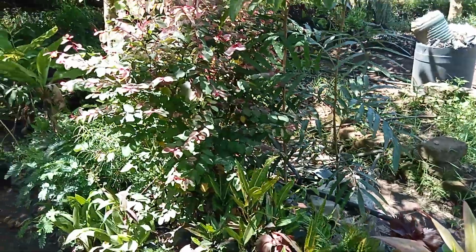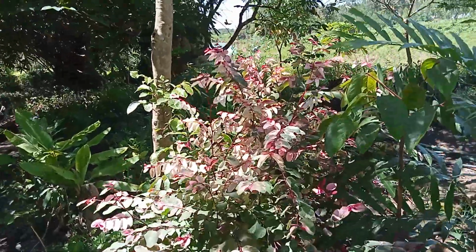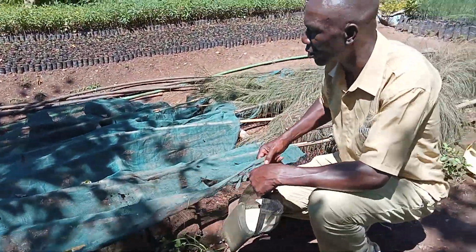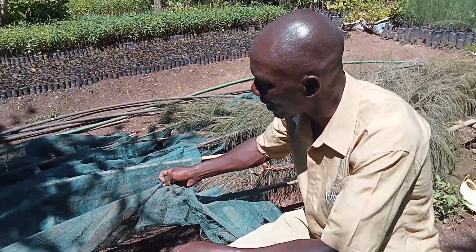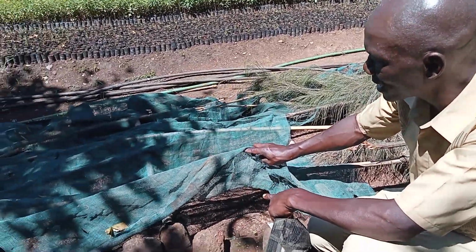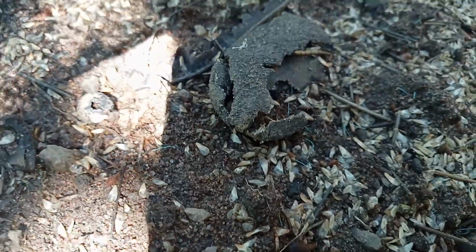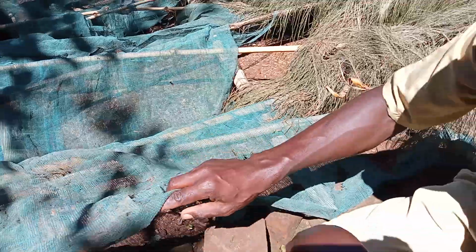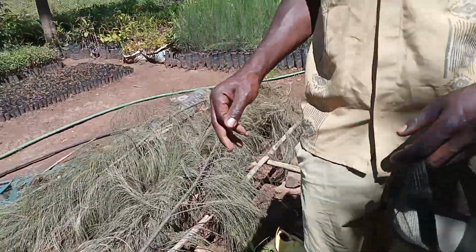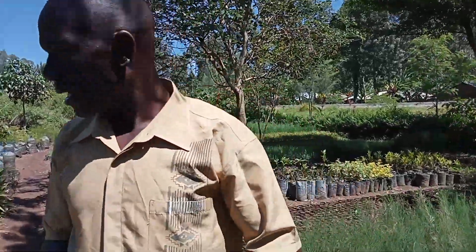Besides the ornamental tree seedlings, we also have a sowing bed. This sowing bed here, we have improvised the mulch. As you can see, little seeds are lying in the sowing bed. These are seeds of whistling pine. These seeds will be germinating in the next few days, about a week's time from now. When they germinate, we will give them time to grow before they are pricked from the sowing bed into the planting bags. That is it.